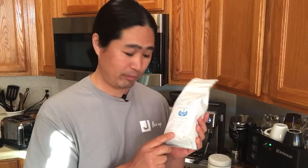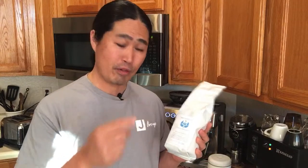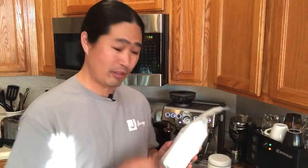I figured out why whenever you buy coffee online, they only give you 12 ounces. Usually they sell you by the pound if you go elsewhere, but with mail order it's 12 ounces. Because the USPS upper limit, no, hold on, not 15 ounces, 13 ounces is their upper limit to ship a package as first class. So that's why most coffees you buy online are 12 ounces or under. It's just a little tip there.